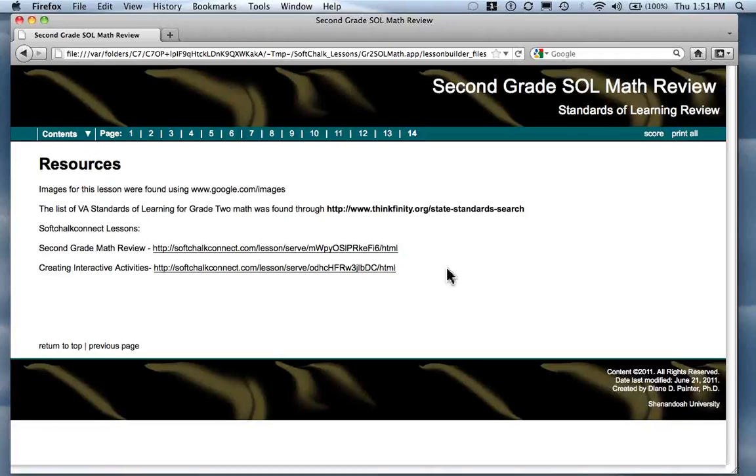I haven't used SoftChalk software with a smartboard yet. Did you have to do anything special to get the smartboard to recognize the SoftChalk exercises, or just load the lesson into a browser? You just show the lesson through a browser. As long as your smart board is hooked up to your laptop, to the computer that you're using, you're good to go. I had no problem. Good.